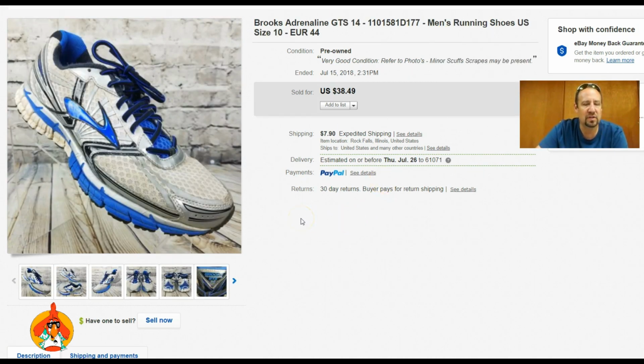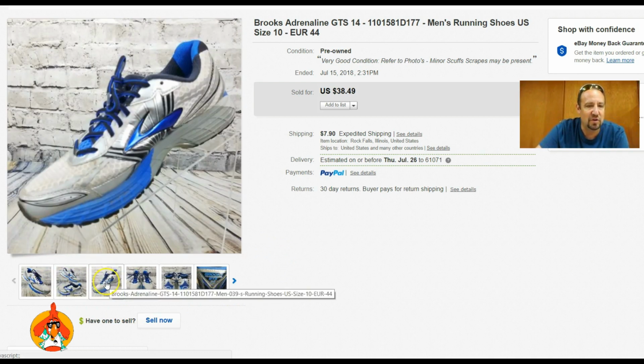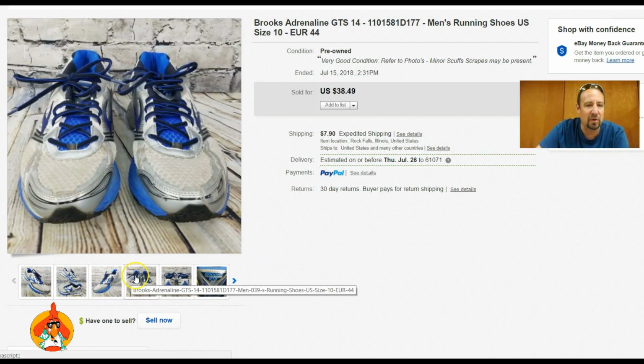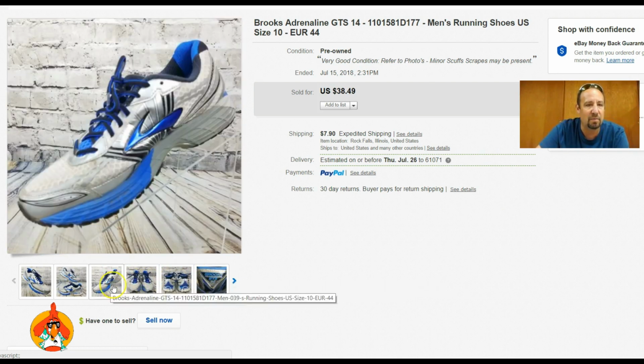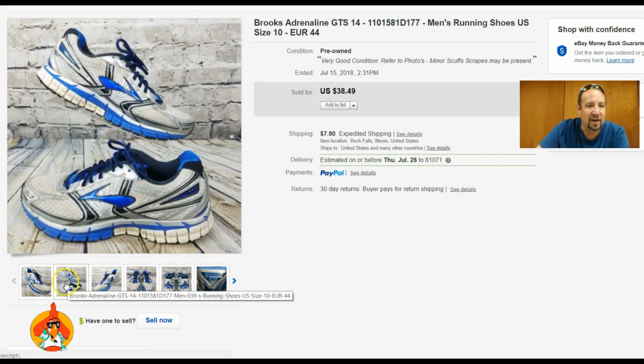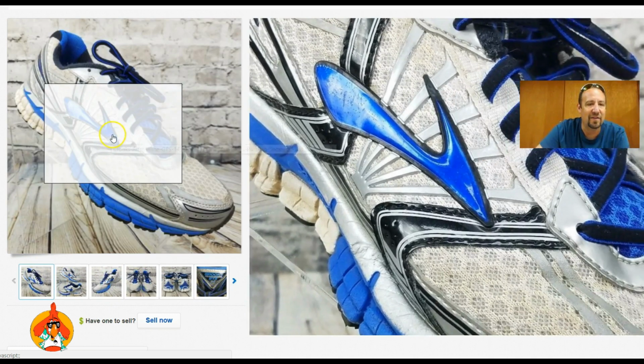Nice pair of Brooks. I just got a return request yesterday for these. And they said that they were filthy. They're just dirty, look like they're extremely worn. I think somebody bought them, decided they didn't like them or whatever. But I don't know what part of dirty they got out of these shoes.